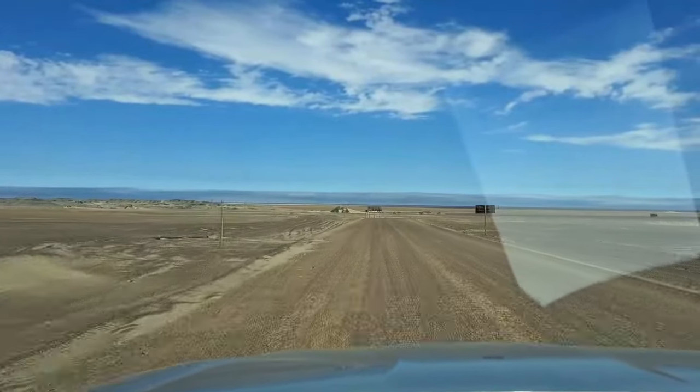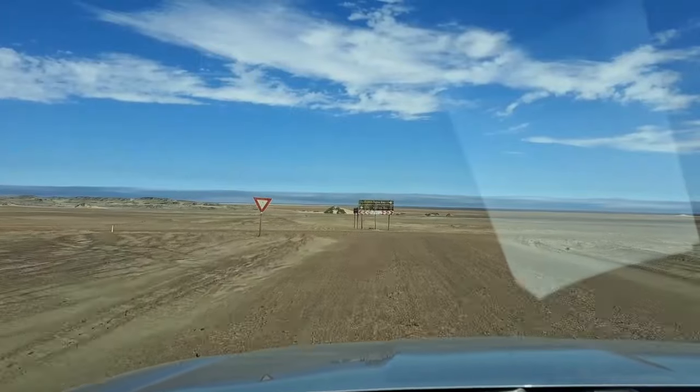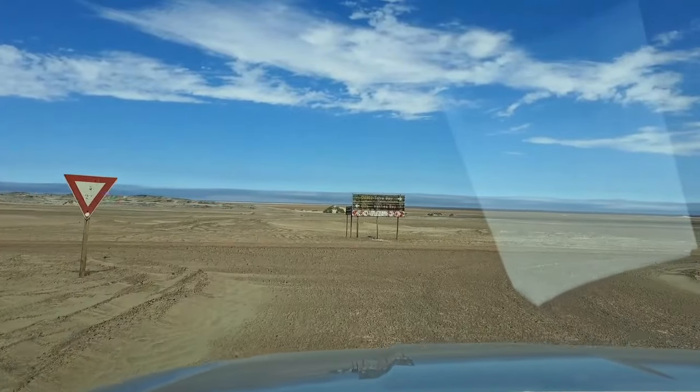Turn right onto C34, D2302. Check this sign. Can we stop here and just take a photo? Yeah.